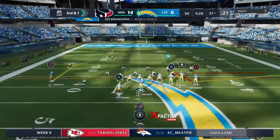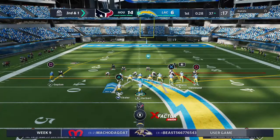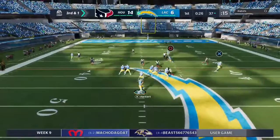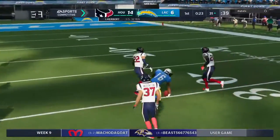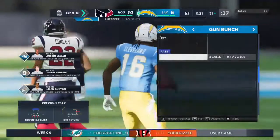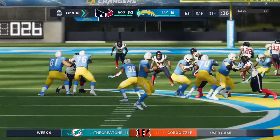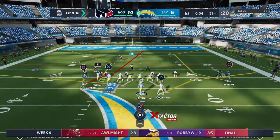They tried to throw on second down, unsuccessful. Now it's 3rd and 1. A shotgun snap for Herbert. That'll be complete to Tyree Cleveland. And he is going to have the Chargers first down as they're able to convert by plenty there on 3rd and 1. 1st and 10 at the 31-yard line.